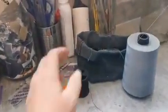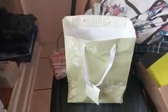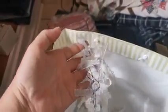And thread is always a wasteful thing. I've got it everywhere. So gift bags, perfect. They have the flat bottom. You can set them on your floor anywhere you need them. And there's more stuffing. I call it stuffing. A lot of people call it garbage, but it's not here. This is what I stuff all my little critters with, like those little pincushion owls that you see me post. That's what they're stuffed with.